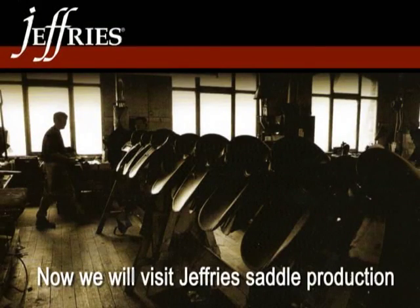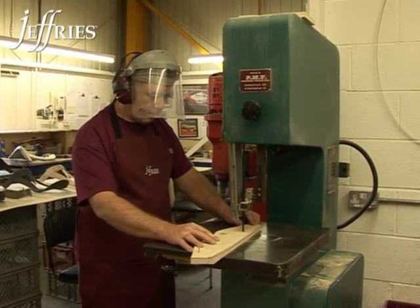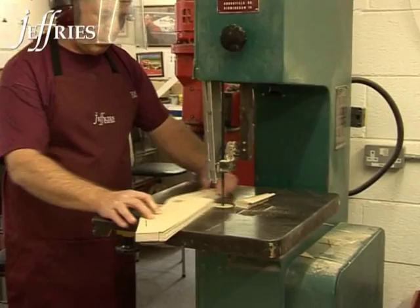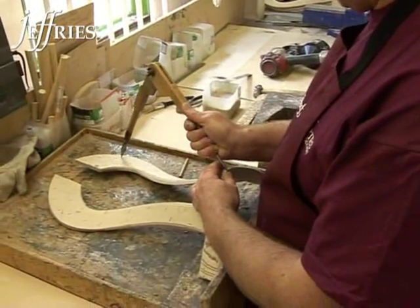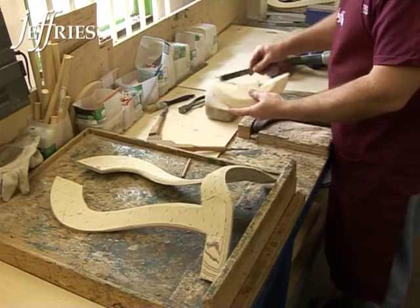Now we will visit Jeffries saddle production. The beauty of a Jeffries saddle is not just skin deep. It's what lies beneath the surface that makes a Jeffries saddle so special. When it comes to tree design and manufacture, for most of Jeffries and Falcon saddles, in-house manufacturing provides control over design, availability, and consistency of fit.